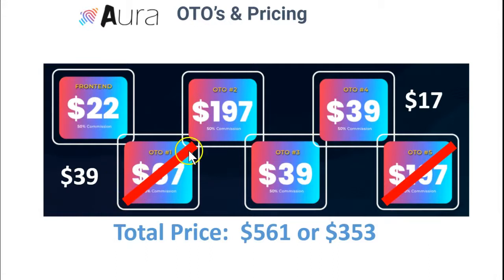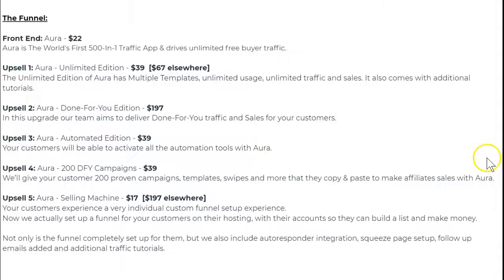I did find other sources with different prices, which brings the total price of Aura anywhere from $561 down to maybe $353. If we take a look at the detail of their funnel, you can see on the front end, they're a 501 traffic app that delivers unlimited free buyer traffic. As we can see in the dashboard, it looks more like they tried to put 500 functions in their app instead of sources of traffic.